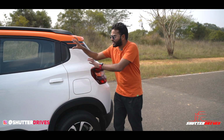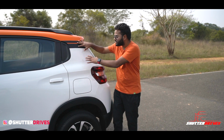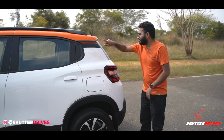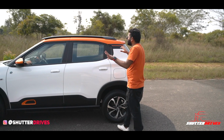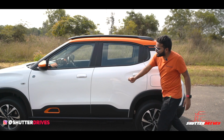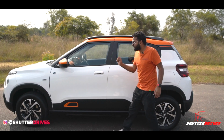And if they had to actually get the charging port here, they would have to re-engineer this panel. They would have to re-engineer a lot of things here to make it compatible, and wires would be longer flowing all the way from here to here. Talking about the side looks of the car, you have a roof rail here which is not functional, but this typical Citroen orange inserts in the air dam look very, very classy.